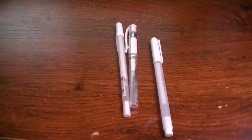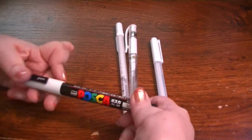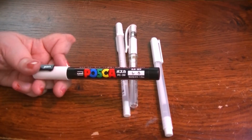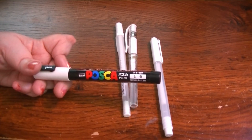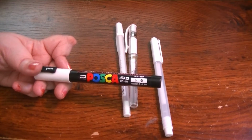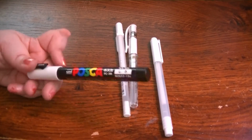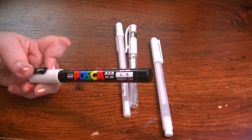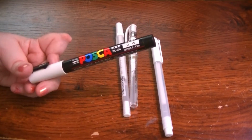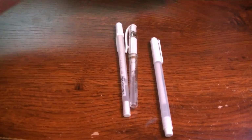I know you have to shake it up, but I mean, you really have to shake it for a long time. You shake it, and even then I still have difficulty getting uniform size dots or lines, whatever I'm doing. Sometimes it skips, sometimes it bloops out all over everything and creates a big glob of white on my page. I don't reach for this. I'm surprised I haven't even thrown it out yet, but I was looking and I still had one on my desk. So a lot of people love Posca though, but for me, I've never been able to really make it work. So I don't use Posca.